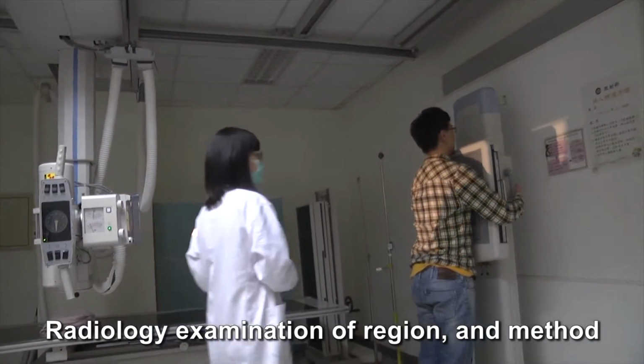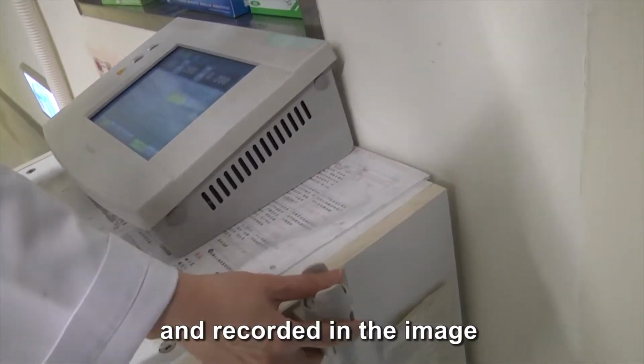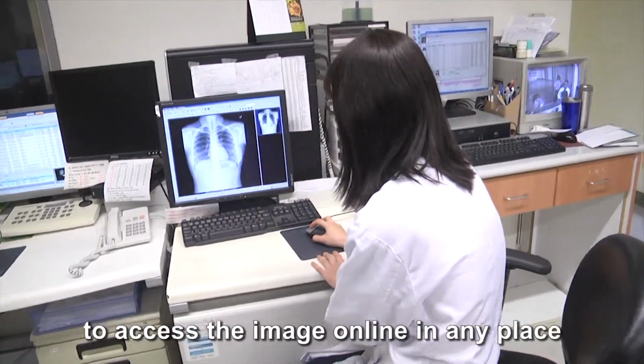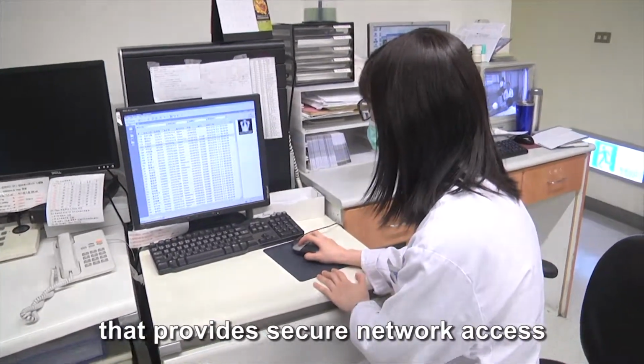Radiology examination of region and method would be transmitted to the machine and recorded in the image straight after it was taken. All those data are uploaded to PACS through quality control. This allows the radiologist to access the image online in any place that provides secure network access.